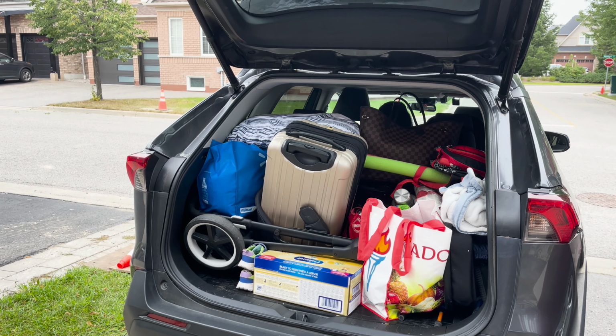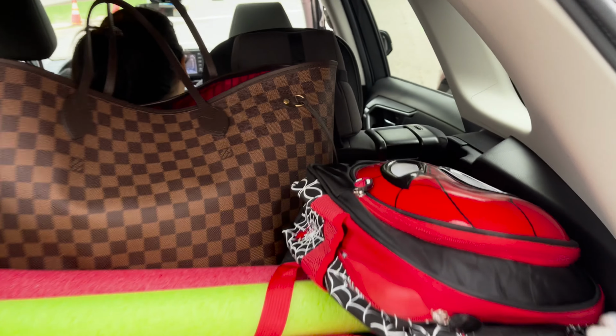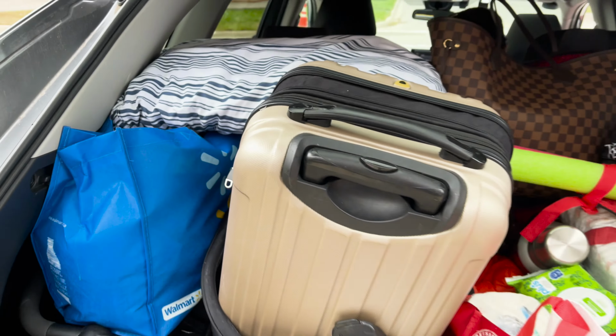We're starting our journey. A journey to the depths of Canada, where they speak a completely different language, where people don't look like us, where people are, as they say, French. We're going to Mont Tremblant. Everything's packed. Kids' formula, noodles, Spider-Man bag, diapers. That's mostly for me. And yeah, we're ready to go, guys.